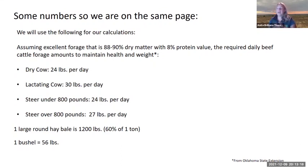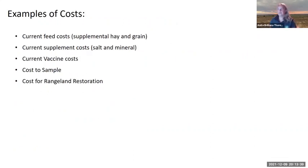So we're looking at 24 pounds per day to maintain weight. That does not mean put on weight. So we're looking at a maintenance of 24 pounds per day. And one large round hay bale is approximately 1,200 pounds, which is 60% of 1 ton, and 1 bushel is equal to 56 pounds. This will all come in later. I just want to make sure we're on the same page with calculations.